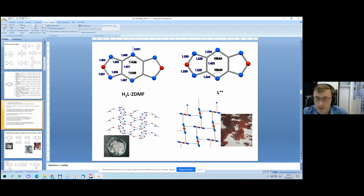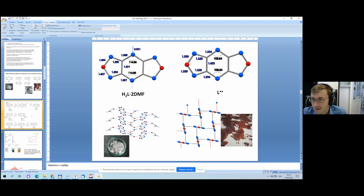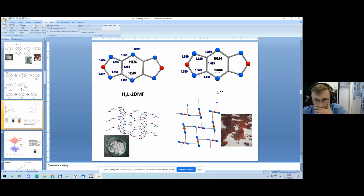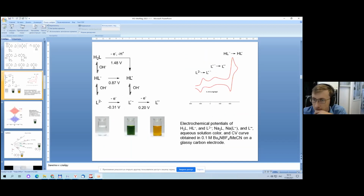Mr. Ivanovich, you showed us compounds which have a similar chemical structure, but very different color of compounds. Sorry if I skipped it, but can you comment on the influence of structural features of crystal packing on the color of these compounds?